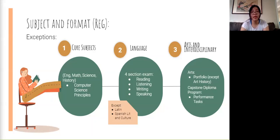In the core subjects, them being English, math, science, and history, the only exception is Computer Science Principles. Instead of a free response, you'll be asked to create a performance task. Aside from that subject, the format is going to be the same across. In language, though, the format changes a bit. For the multiple choice, you'd be asked to both read and listen to answer the question. For the free response, you'll be asked to type up a short assignment and present a 2-minute speaking presentation on the culture. Keep in mind, though, that this will all be taken in the subject language, not English.